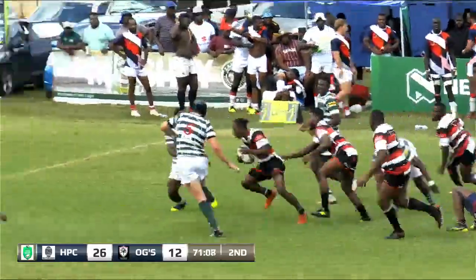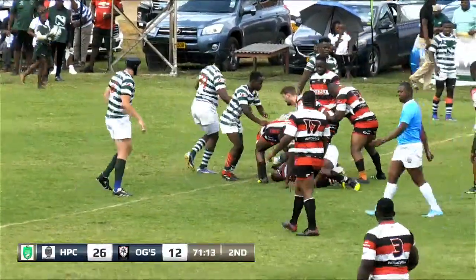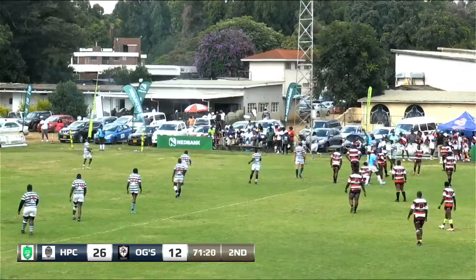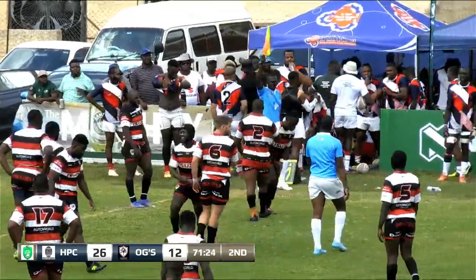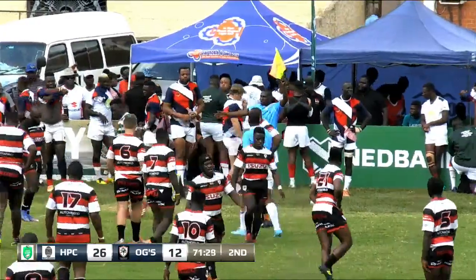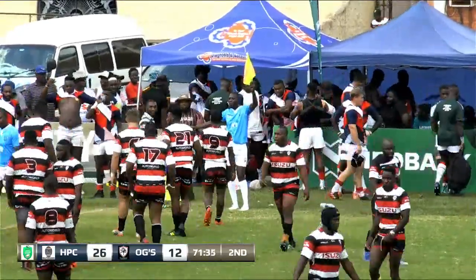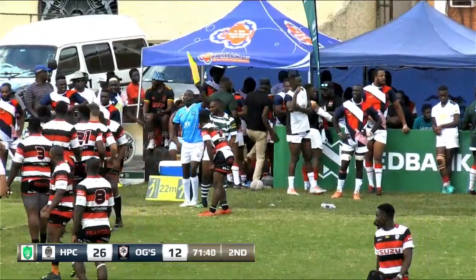Oh, Carlos showing his class there. Step off right, step off left, step off right. Almost like he's doing a drill on the field, going through cones there. A little dink over the top. Straight into touch. So it'll be line out ball here for All Georgians.